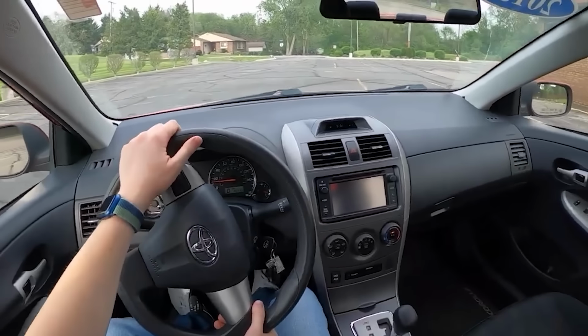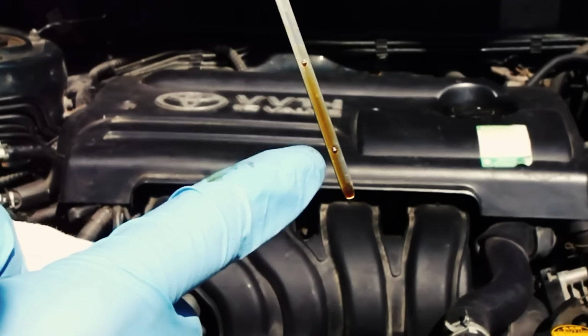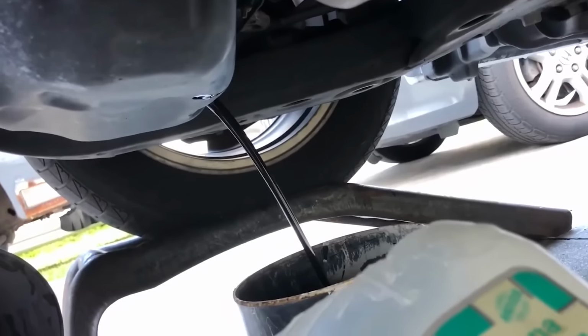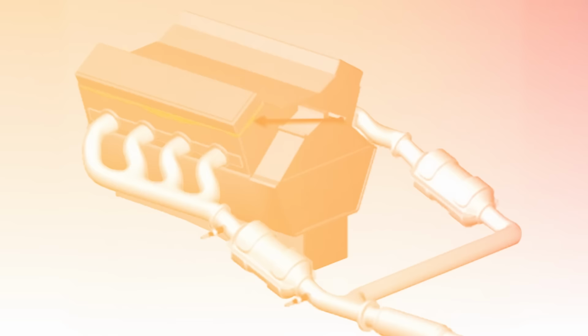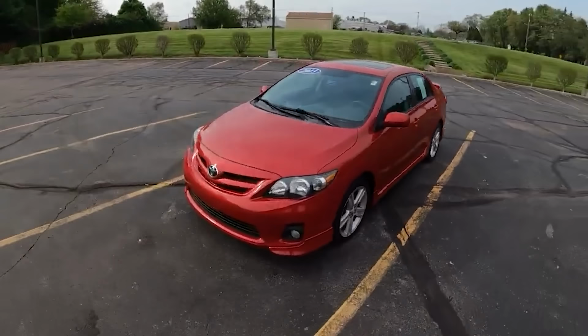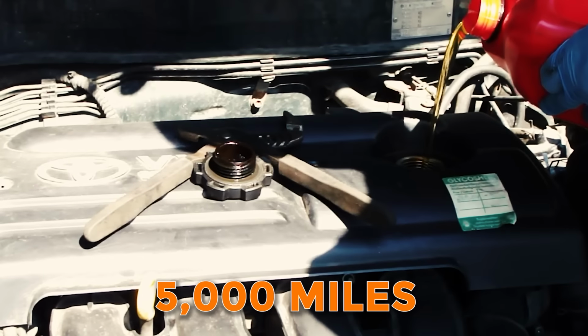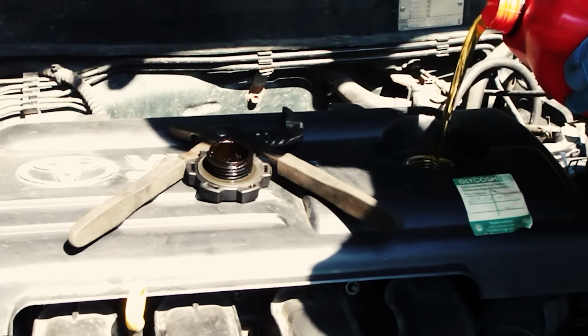Even if you barely drive, the oil ages, collects water, and turns into sludge that eats your engine from the inside. Skipping changes doesn't save money. It costs engines. And I've seen enough ruined Toyotas to say this with confidence. 5,000 miles is the magic number.